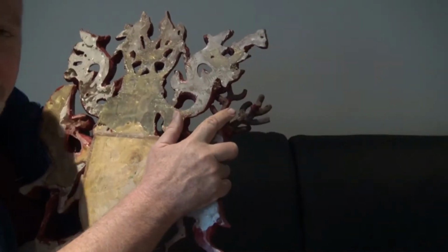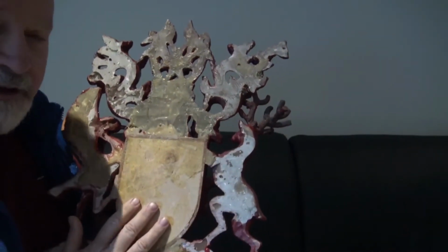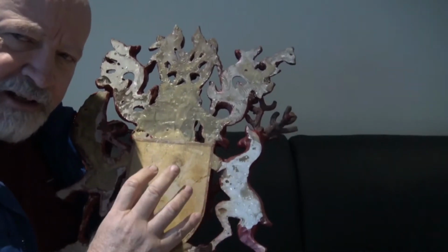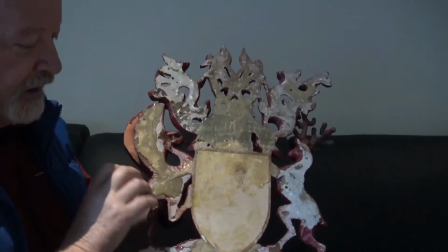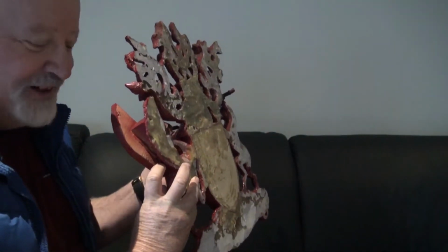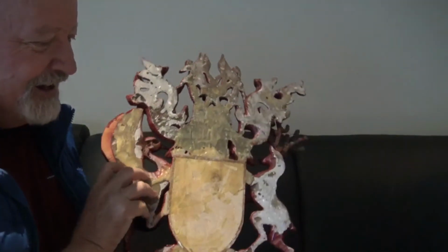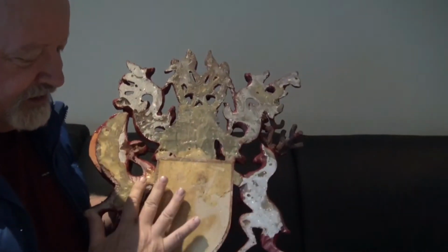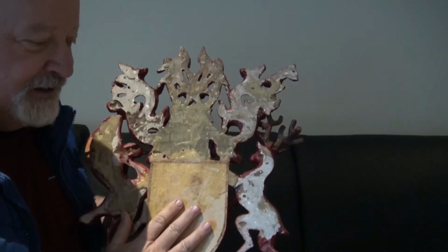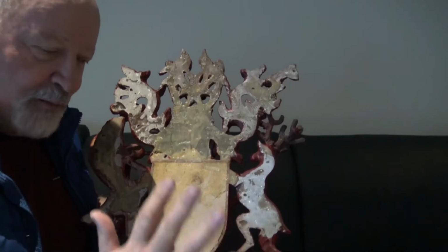Up here are some metal antlers. What we have here is a timber base of a crest that has the finer detail. Over here we have a bit of hardwood and a wedge attached, and the whole thing is held together by Araldite two-pack epoxy glue, and so the bits and pieces have all been put together.